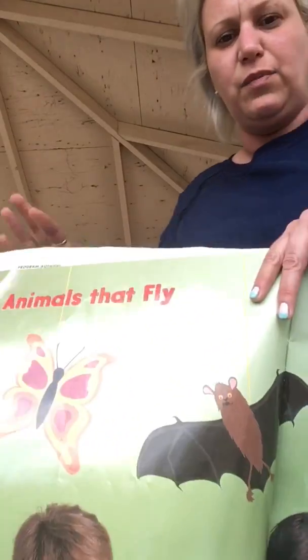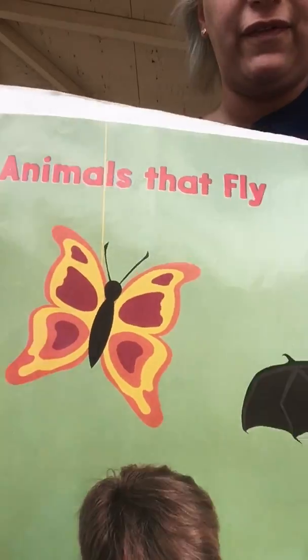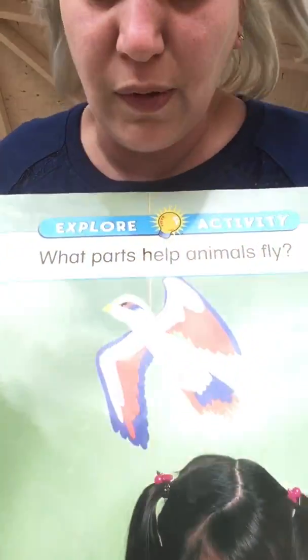I'm sitting outside and I'm going to do a lesson for you guys about fowls. A fowl is a bird, and birds are animals that what? Animals that fly, right? Animals that fly, okay? So what we're talking about are the fowls, the birds that fly.